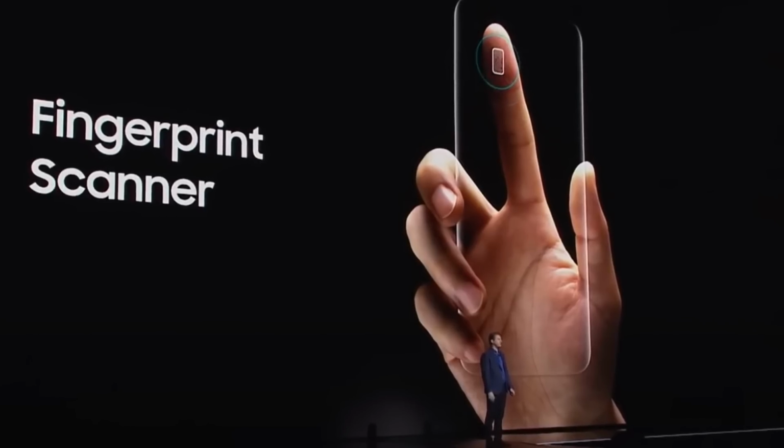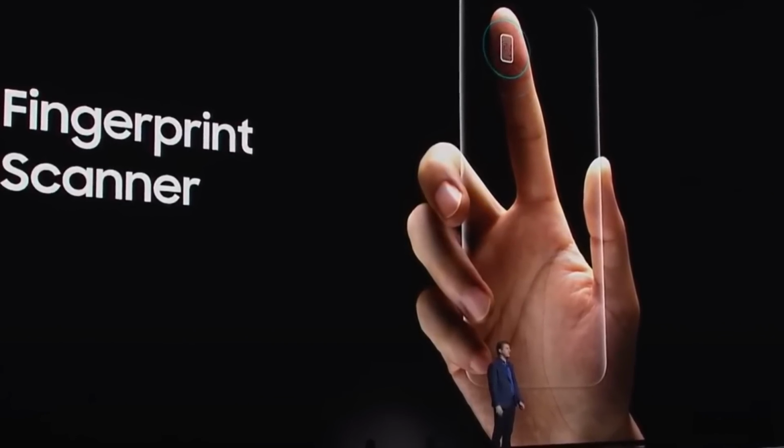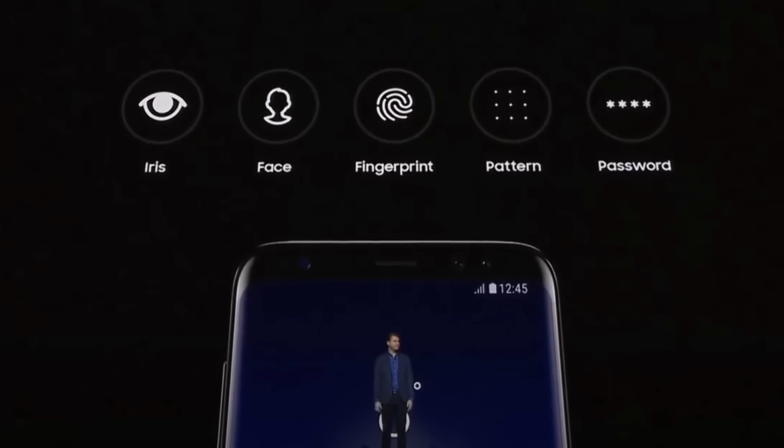Then they mentioned that the S8 would still include a fingerprint scanner, which was moved to the back of the device. Finally, the presenter bragged that the S8 offered users the most options for security than any other smartphone, which again, customers found very appealing. After all, a device that has more features and capabilities than another must mean it's superior, right? Well, that's not necessarily the case.